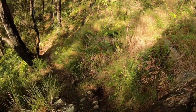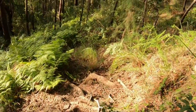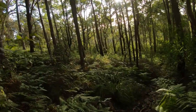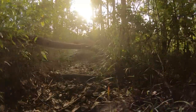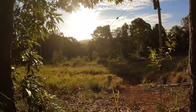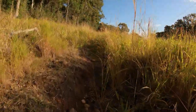Now there's a faint path here that's still going down, so it's going to take me to the northern side of this mountain. And yeah, just enjoying this side of the mountain. It's nice and cool. This is just beautiful, this side. Head down this way, all the way back to the car.